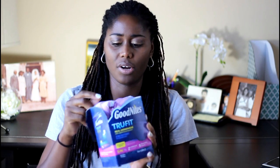This is a starter kit, and I like that it comes with a starter kit because you have these panties. What I love about it, and I got these from CVS by the way, I wish I liked going to CVS because you can pop in, pop out. Anyway, they're panties. They're like actual panties, and they have a cute little design on it. But they're panties as opposed to actual pull-ups.